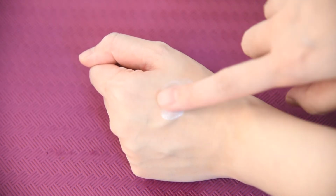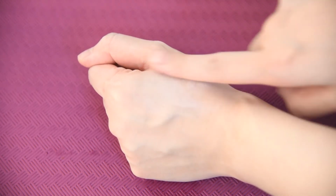After applying, it takes about 15 to 20 minutes to sink into the skin. However, it leaves a shiny and slippery film that doesn't go away and stays on the skin almost all day long. So for texture, I'm going to give it a score of 9 out of 10 as well.